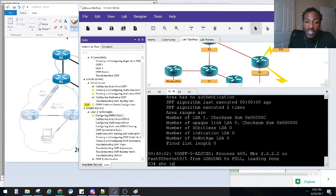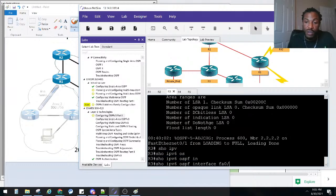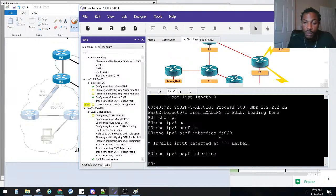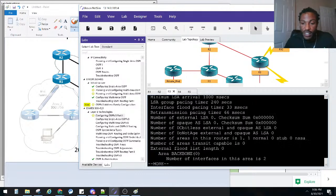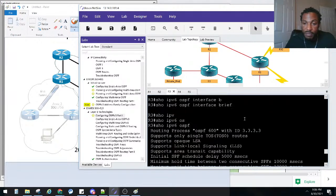Show IPv6 OSPF interface FA00. No. Nope. OSPF interface brief. Nope. Show IPv6 OSPF. That lets me know I got 2 interfaces. That's it. All right.